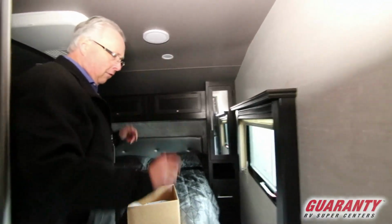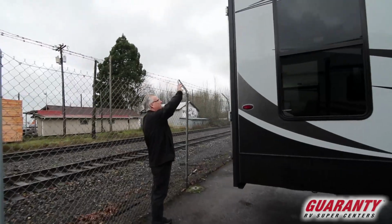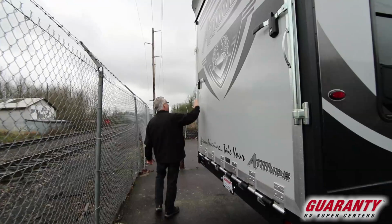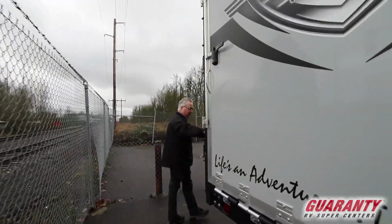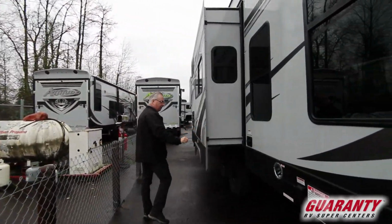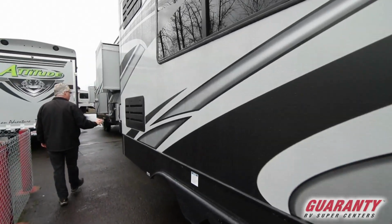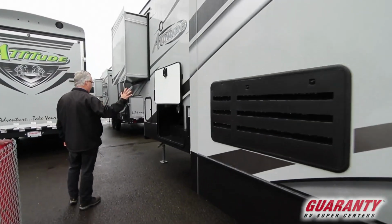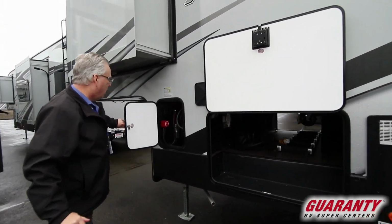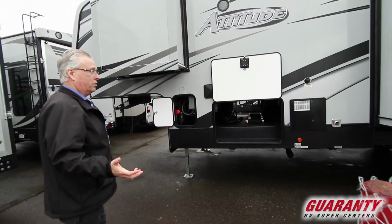All LED lighting throughout. Got a nice fiberglass cap on the back with, again, two outside spotlights. Nice locks. Drop-down ladder. Again, a 40-gallon fuel station. Water fill-up is right there, easily and convenient. Extra large capacity water heater with tank flush on the outside, battery disconnect switch right here. Again, large pass-through. Just a lot of great features on this coach.